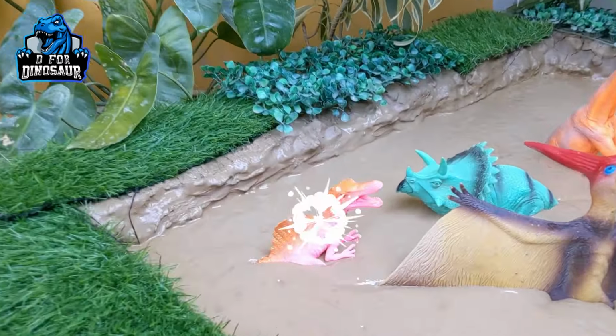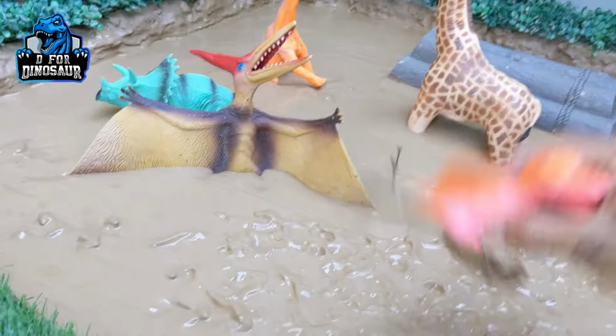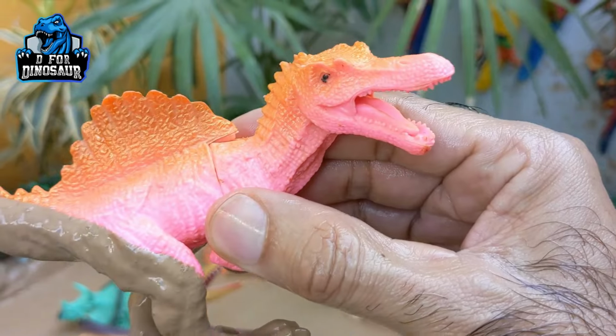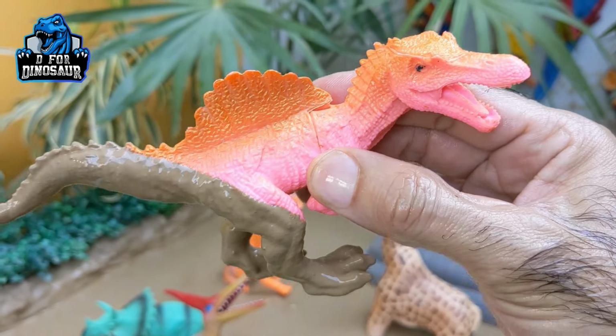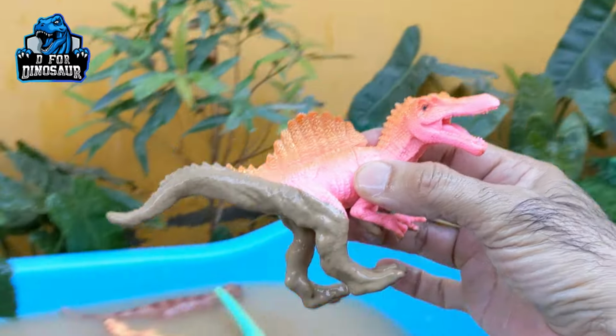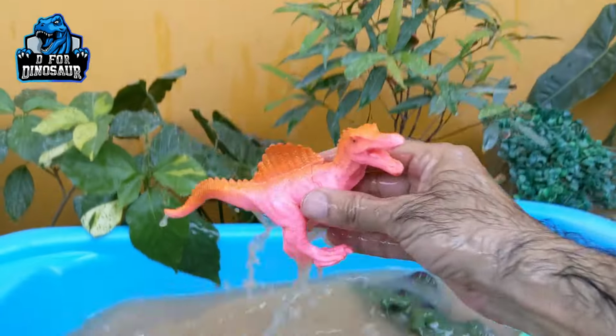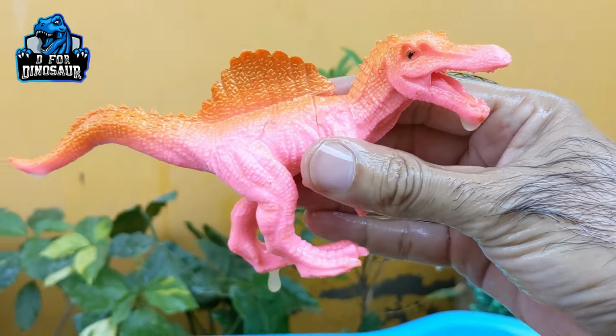Let's see what we have next. And the next one we have is Spinosaurus. Wow, just look at his big spikes. This one is a carnivore dinosaur and he has the big spikes. Let's make him clean. Here we go, Spinosaurus.